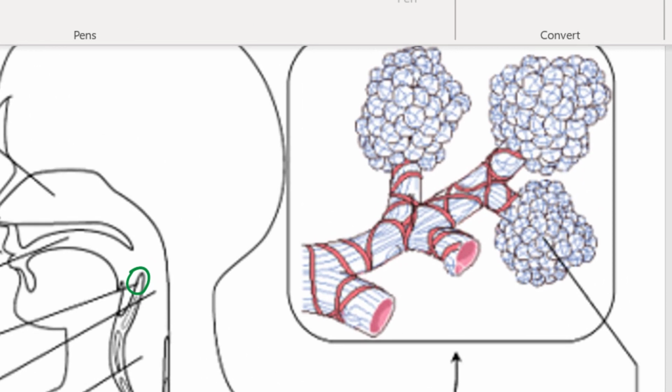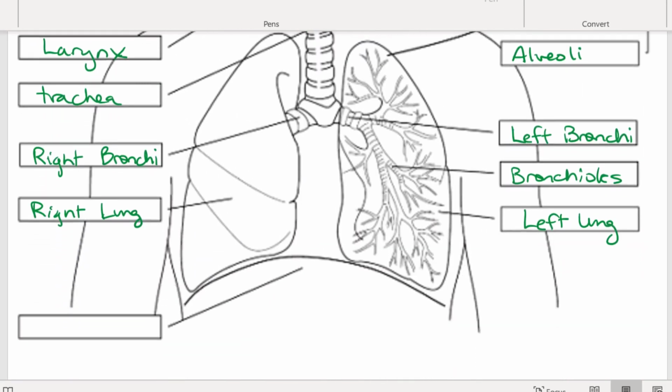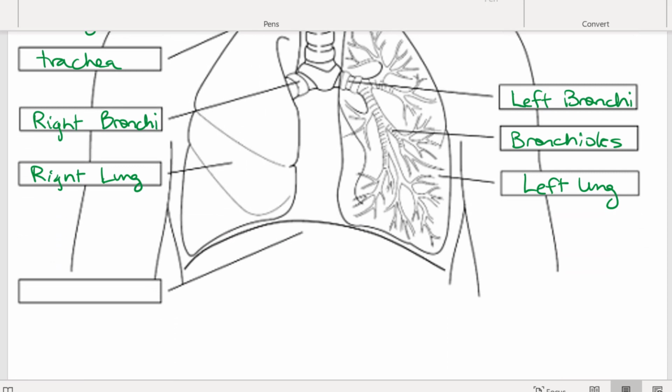And these are little like sacks of grapes, and they're covered in capillaries, and this is where external respiration takes place. And then finally, our last structure that really, really is important is our diaphragm. And our diaphragm is what's going to cause the air to rush in or the air to rush out. All right, so those are the different structures, and we're going to go through their different functions.